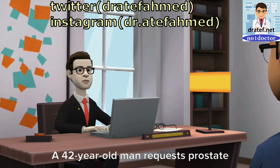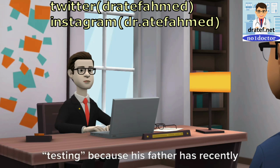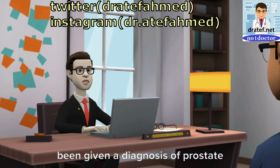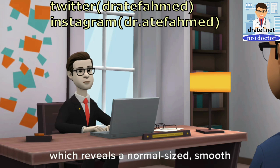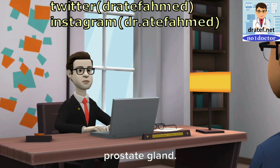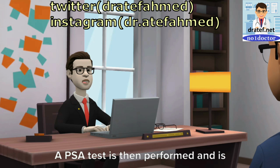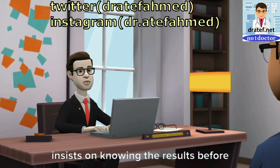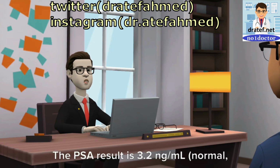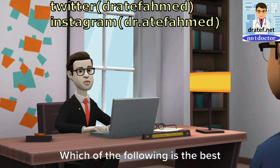A 42-year-old man requests prostate testing because his father has recently been given a diagnosis of prostate cancer. You perform a digital rectal examination, which reveals a normal-sized, smooth prostate gland. A PSA test is then performed and is run immediately because the patient insists on knowing the results before leaving the office. The PSA result is 3.2 nanograms per milliliter; normal is 2.5 nanograms per milliliter.